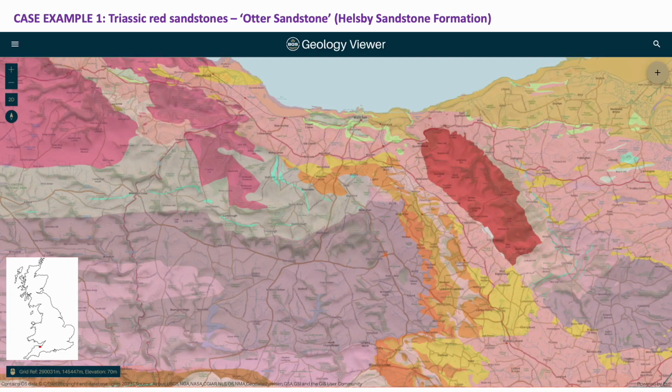I'll try not to go into too much geology. Geologists are very bad at doing that. So if I see blank faces, then I'll put it back into English, right? Don't worry.